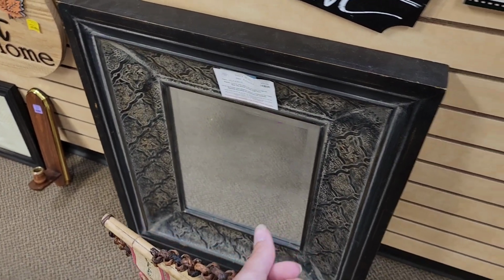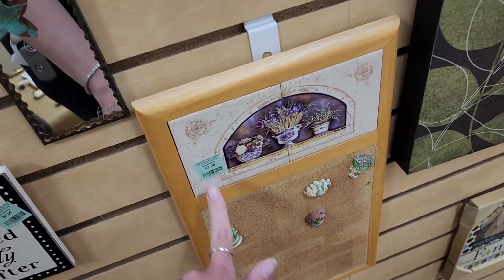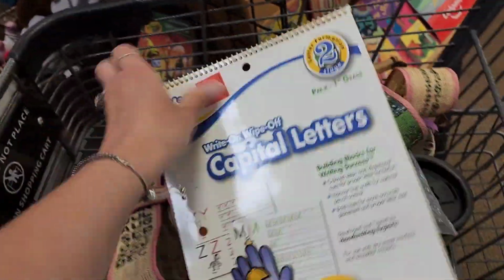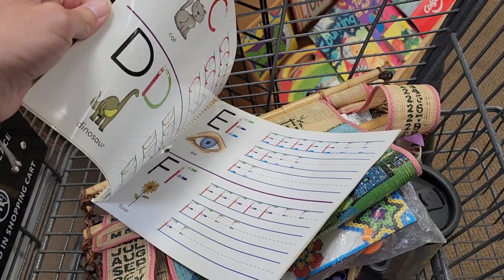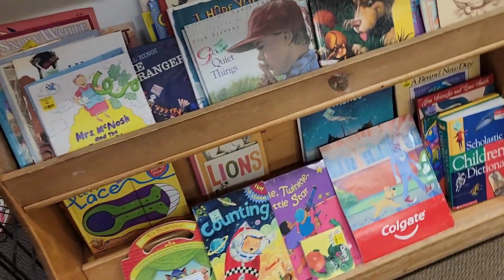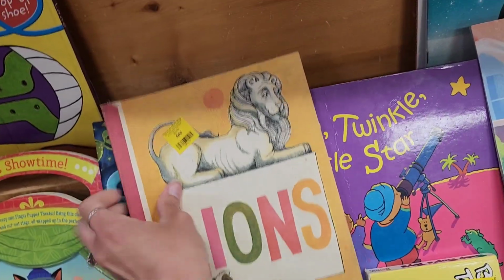It's a painting. Those look like little tacks, but I don't think they come off. They were like glued on. $2. These are prices I could get behind. The prices in that glass case, I cannot get behind. That's 50 cents. It's just capital letters. I have plenty of stuff like that, but when they see newer stuff like that, they like it. 50 cents. It says lions on it.